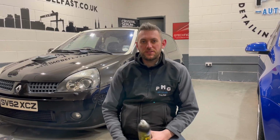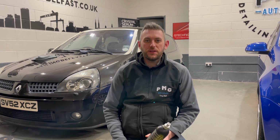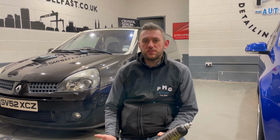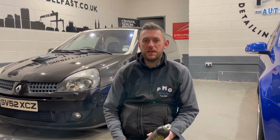So that's the paint correction side taken care of. Zipper heavy cut and a microfiber pad were the perfect combination for this car. Now, given its age, obviously there's still some deep defects that just weren't safe to remove, but now it's time to really make that paint pop.